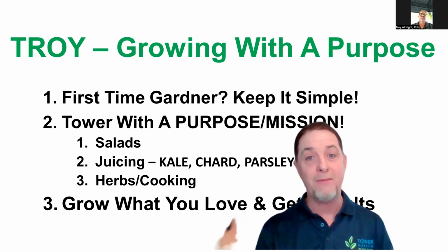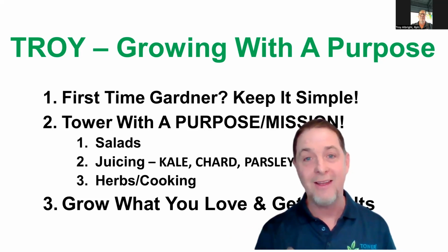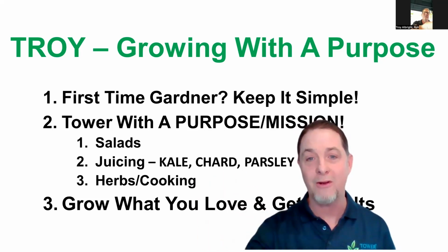Food prices have gone up. They've not gone up with the Tower Garden. Growing food in your Tower Garden is like printing money. It just keeps on growing and growing and growing.